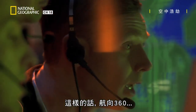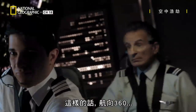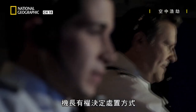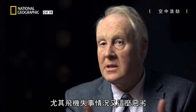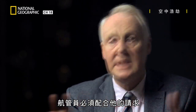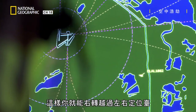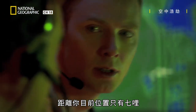In that case, heading 360. Heading 360. Roger, 360. It's the pilot who decides what can be done, especially with an airplane which is as badly stricken as this one. The air traffic controller's job is to facilitate that request from the air. That'll give you a right turn to cross the localizer. You only have 7 miles to go from current position.